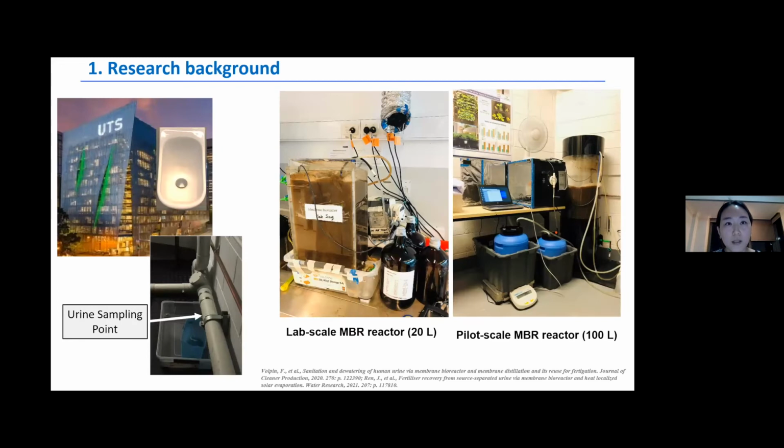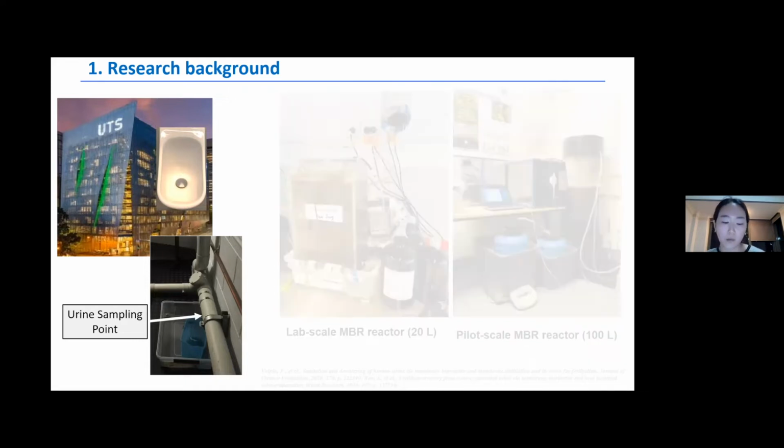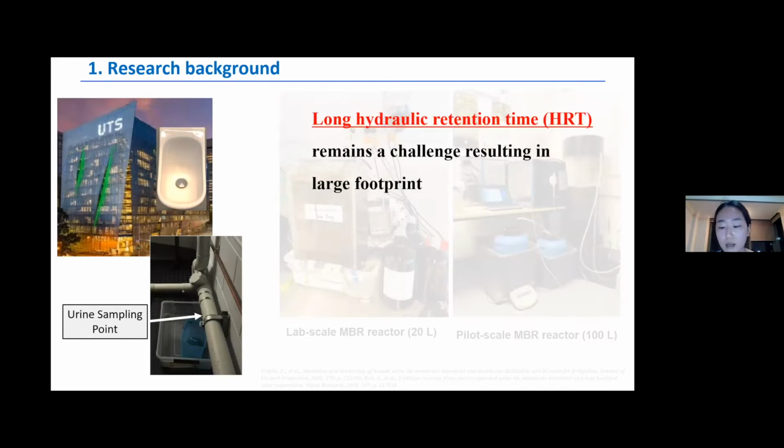So in our building at UTS, there is a network of pipes that separates urine from waterless male urinals. So thanks to this network, the collection of source-separated urine is possible. Therefore, both lab scale and pilot scale MBRs have been studied for urine nitrification. However, one of the main remaining challenges is long hydraulic retention time, which was reported to be 10 to 20 days in the previous studies.